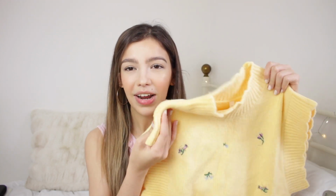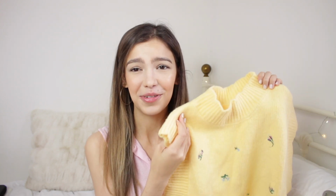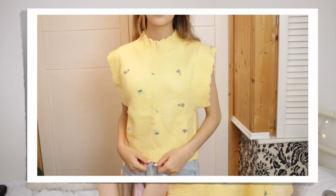So I don't know about anyone else or if it's just my Instagram ads, but I get recommended this top every hour of every day. And I don't know why, but I guess they do know me a little bit, because I did think it looked really cute. It's this yellow fluffy knitted vest with pressed flowers all over it. I got this in a small and it was £13.23, and it's a really nice quality.